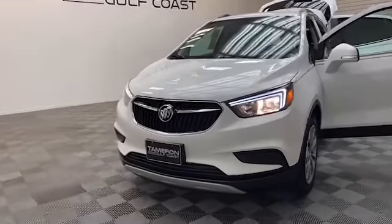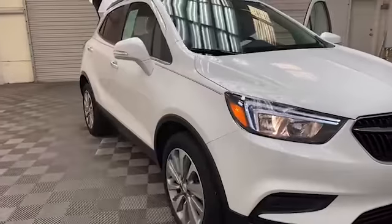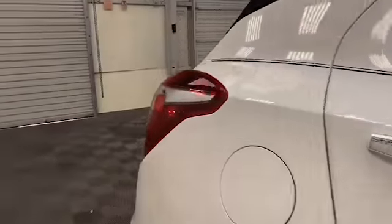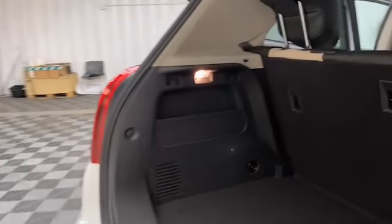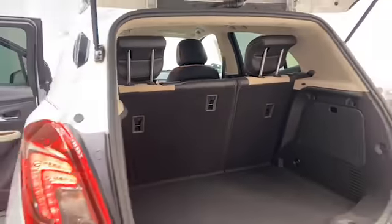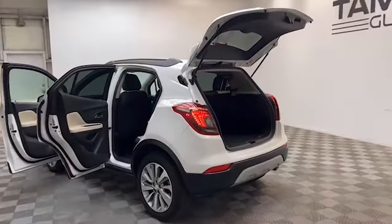Brand new to our inventory here at Tameron Gulf Coast, we have this factory certified 2019 Buick Encore Preferred Edition SUV. On the outside of this Encore, we have heated and power door mirrors, fully automatic headlights, rear window wiper, remote keyless entry, and rear backup camera.